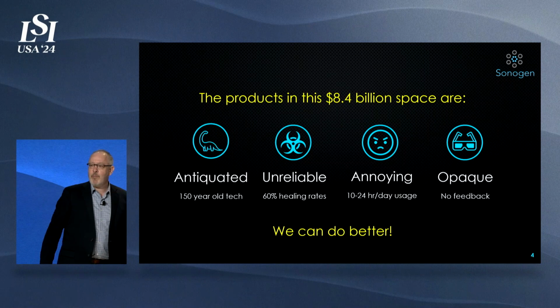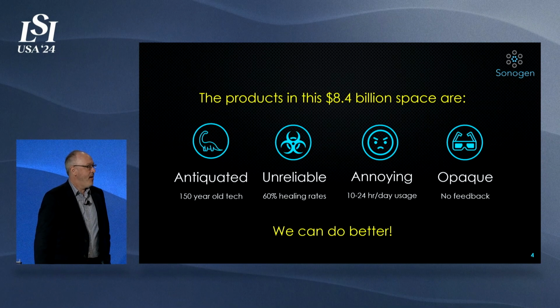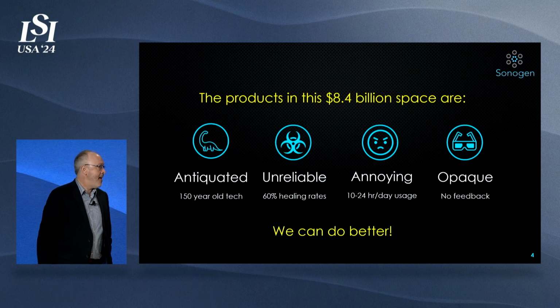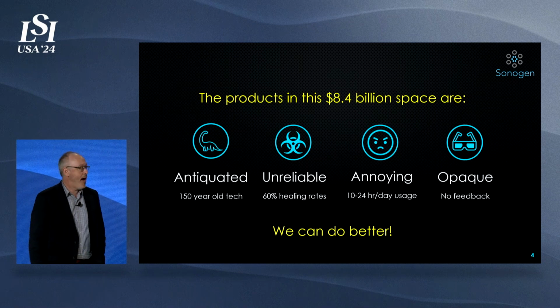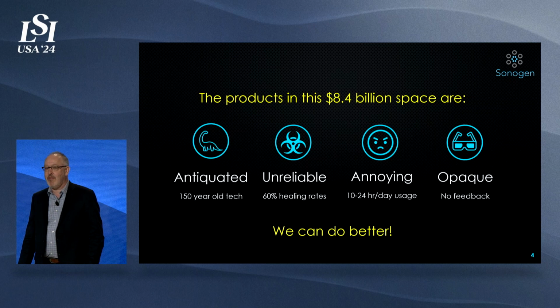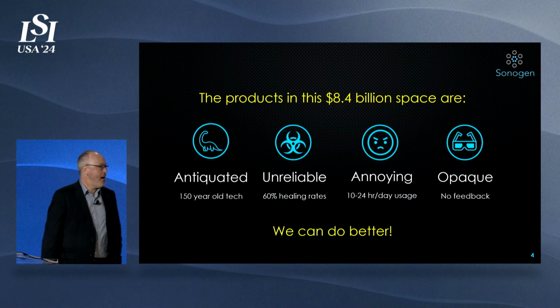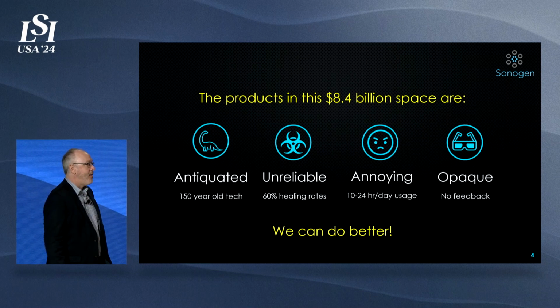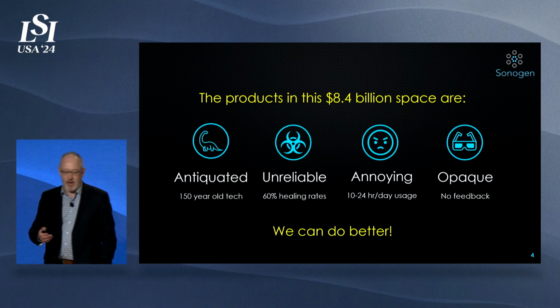Now, there are some products already on the market in this $8.4 billion space to try to kickstart the healing process when it fails. Some of these products have been around when Abraham Lincoln was president. Many of them have incredibly unreliable healing rates. Some of them require between 10 to 24 hours a day of usage, and not one device in this space gives any feedback on usage or the healing process. In summary, this is old tech that doesn't work that great, that patients don't like, and nobody but nobody can tell if any of it's working.